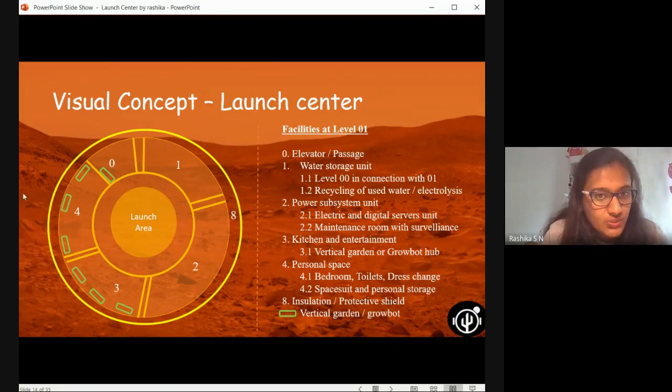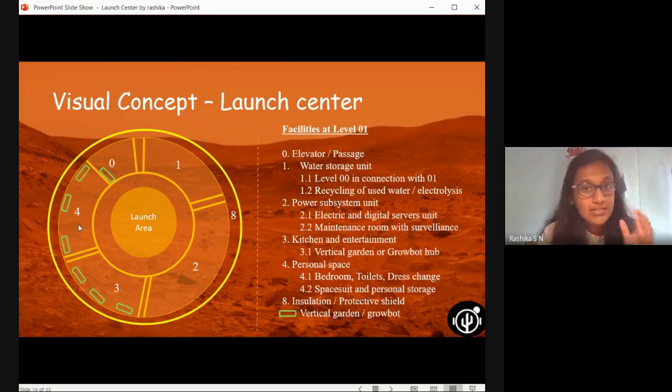And this fourth one is a personal space with private bed space and toilets, dress change, and also spacesuit and personal storage. Here, as the crew will spend their whole night here, it is very necessary to have a high amount of oxygen to increase brain activity and to have a peaceful sleep. That is very highly necessary.